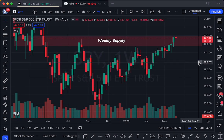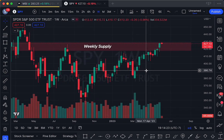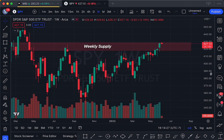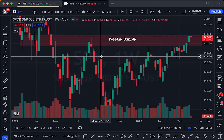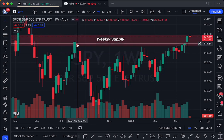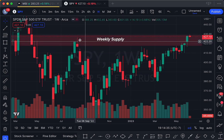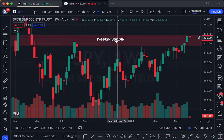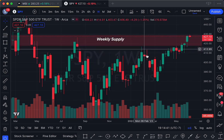On the weekly time frame, from where we are on my chart, we are actually at the weekly supply. We can clearly see that after the strong sell-off and the next pullback, we rejected the next time we encountered that weekly supply, and we saw a lot of selling pressure at that level. And the next time we came near that level, it was around here, rejected.